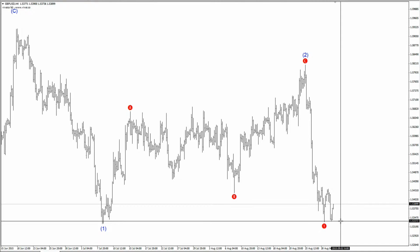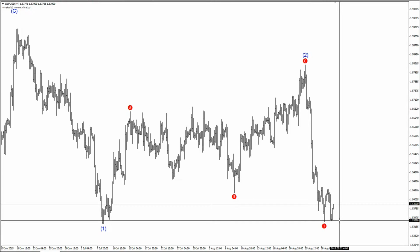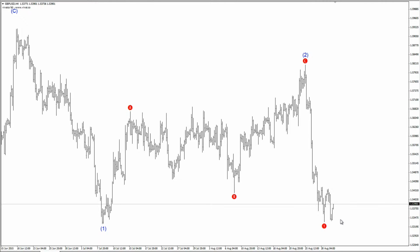I have labeled this latest low as wave 1, and now possibly we are forming a wave 2 correction to the upside. And let's see how this develops. Usually the wave 2 position is a sharp correction, but as of now this is looking more or less like a sideways correction that is forming. So perhaps this correction will be a quite narrow range, but we will have to see how this develops.